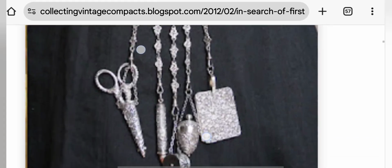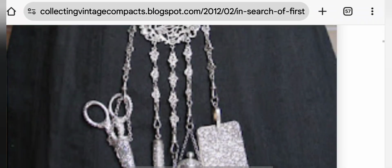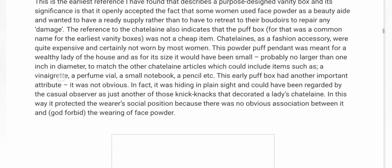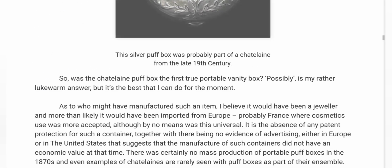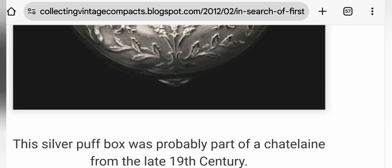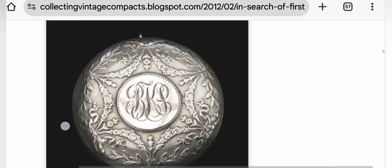And here's a vanity case attached to a chatelaine, all different necessities for a woman. Let's continue to look at all the different necessities that a woman would have. And here we go. Here's a silver puff box. It was part of a chatelaine, the thing I showed you above that hangs from chains, from the late 19th century. This one is silver, really quite beautiful.